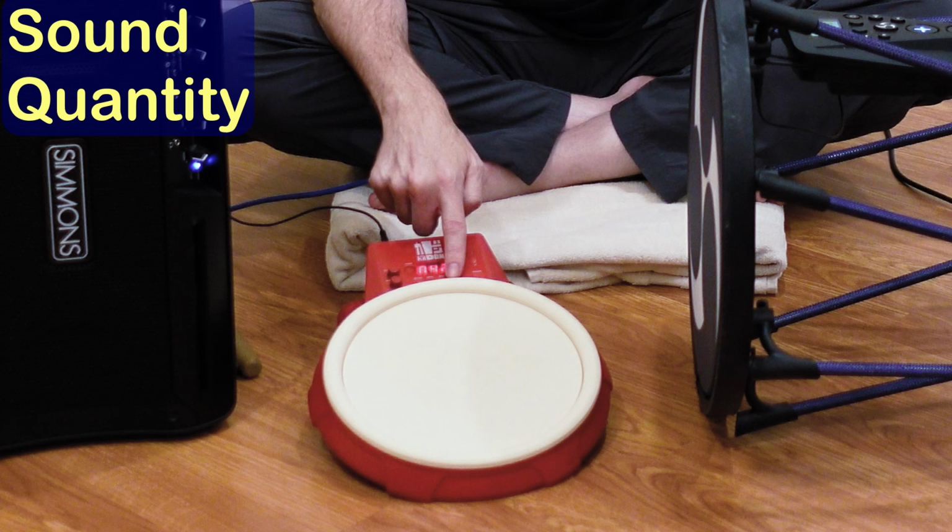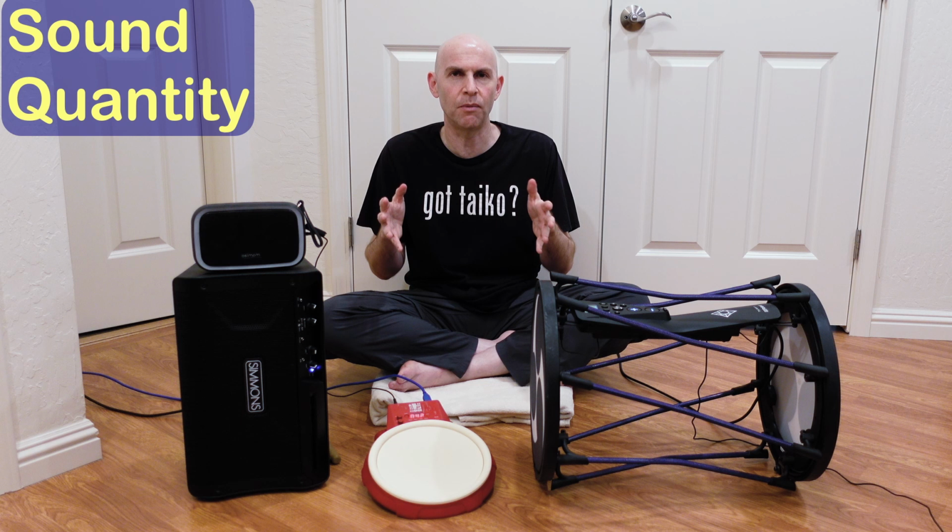I would say overall you get 4 different okedo, and they're not just different sounds but also different sort of construction. It's a nice range of okedo sounds. It's a nice range of sounds overall.